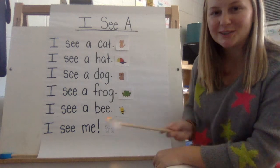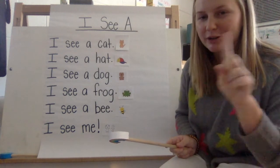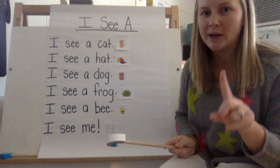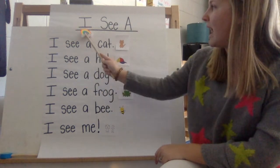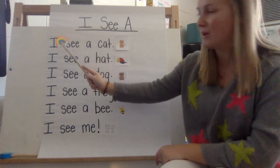All right, boys and girls, are you ready to read with me? I want you to get your magic pointer finger. Show it to me. Oh, very good. All right, we're going to start by pointing to the title. So use your magic pointer finger to point to the title with me as I read the three words in our title. I see a. Now read the poem with me.